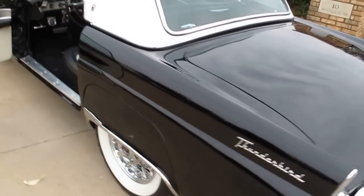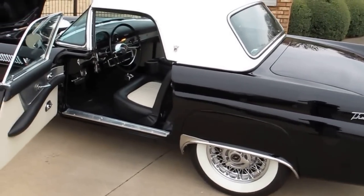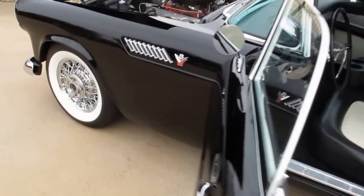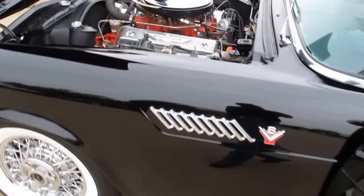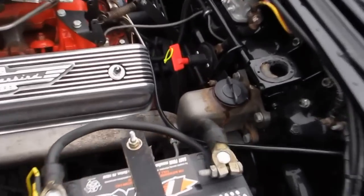It's a beautiful black paint job. This restoration was completed early 2011, and the gentleman that owned the car, unfortunately, he passed away, and his children are selling the car. But under the hood, it has a master cutoff switch right here.